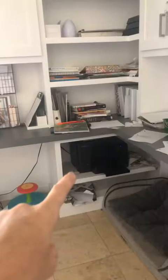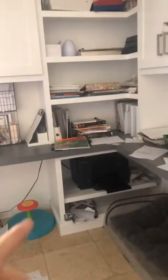These desks over here aren't super commonly used because we have the big table, and it's not often that we have all kids working in here at the same time. It just gets too loud. But I do use one little space for my planner and doing bills and stuff. We have a printer right here, dog bed. Apparently the dog likes to be in here.